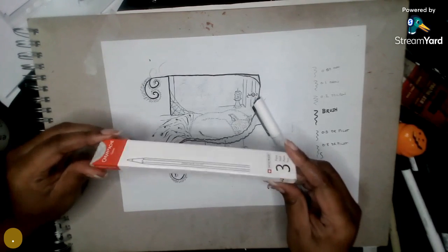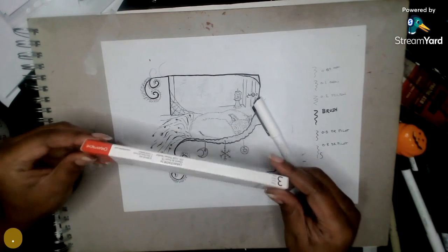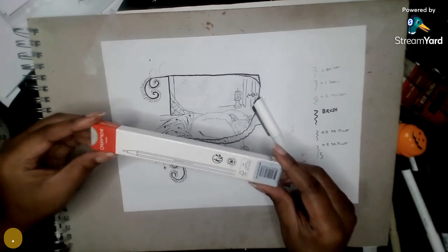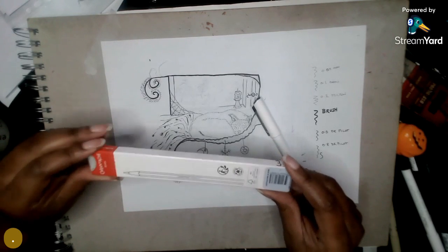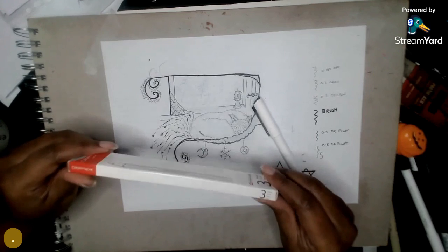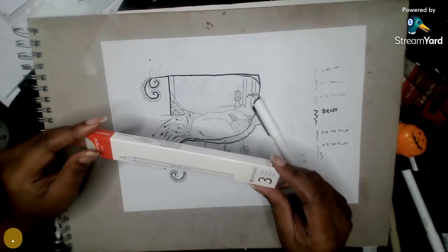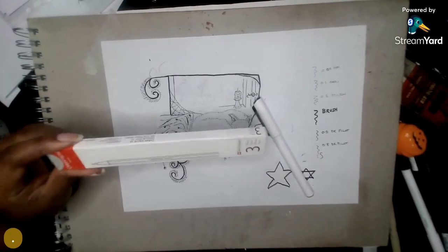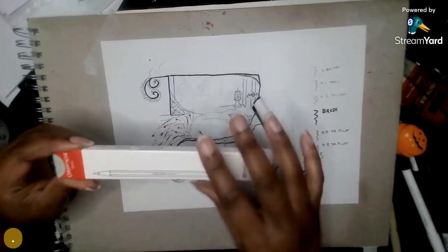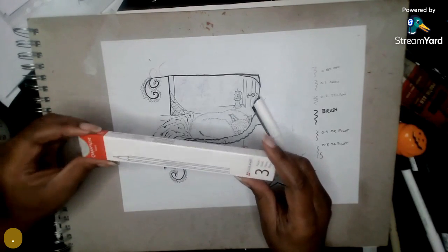And so I ordered these from Jackson's Art. This was the first time I had ordered something online from Jackson's Art. I've bought from them before, I've gone into their store, but I've never bought online. I got them, and they've been sitting here for about a week and a half, and I've just been like, I'm going to open it on stream.